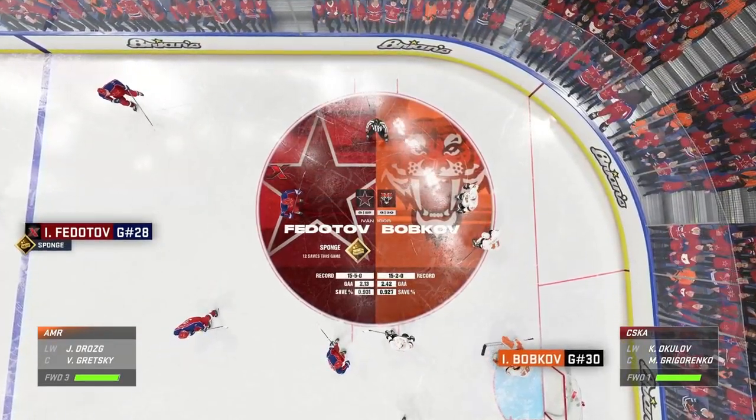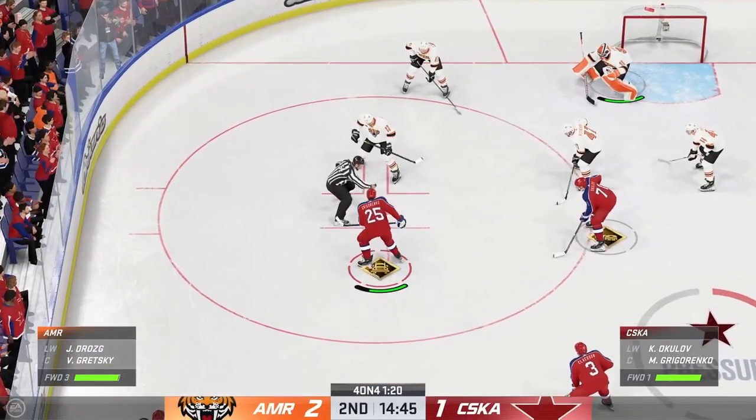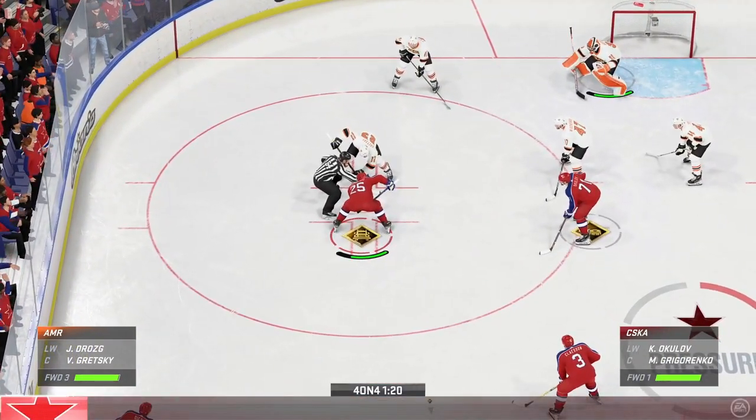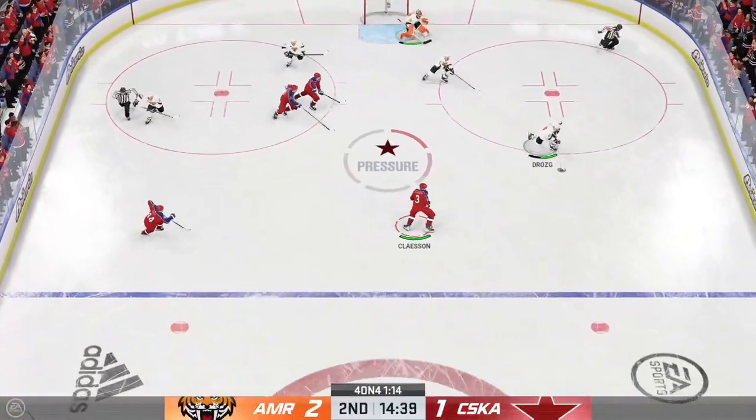They'll play some 4-on-4. On a 4-on-4, you can expect all players on the ice when you're possessing the puck to activate. You have to be able to support the puck carrier, and if you're a defender, you know you're jumping into a lane going north.